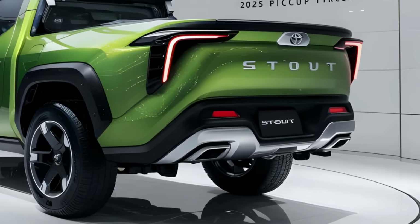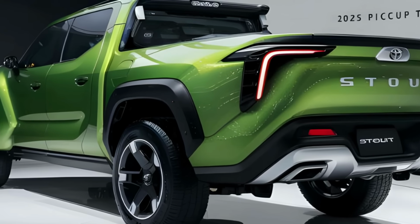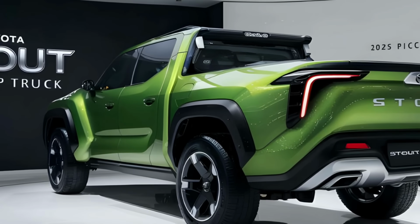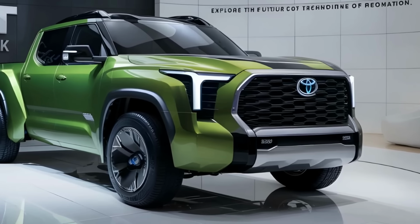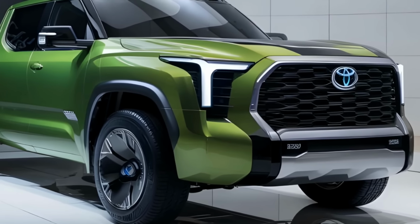In terms of market positioning, Toyota clearly targets the Stout at both traditional truck buyers and those who are considering purchasing a vehicle for the first time. The Stout's diverse powertrain options, including conventional gas engines, hybrids, and all-electric vehicles, allow it to appeal to a wide range of clients. Now, some may claim that the Stout is entering a crowded market, and they'd be correct.